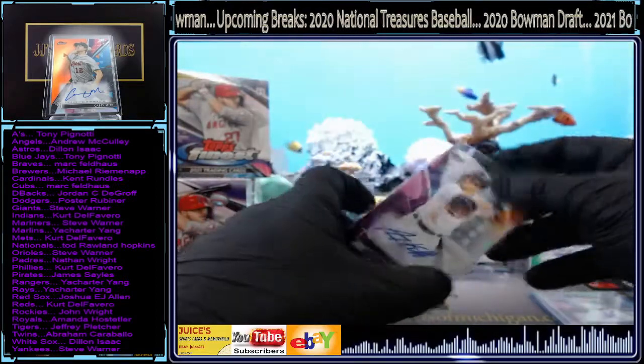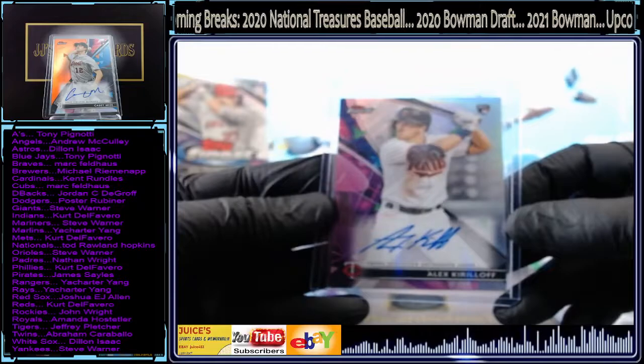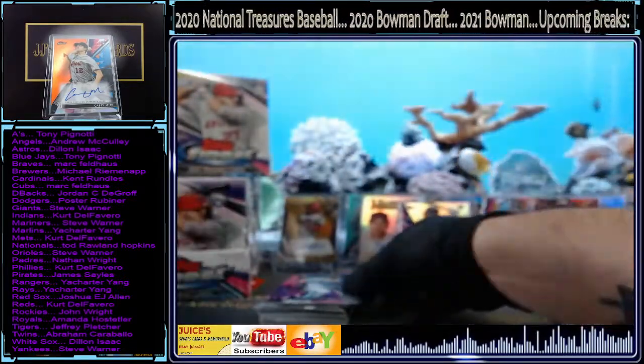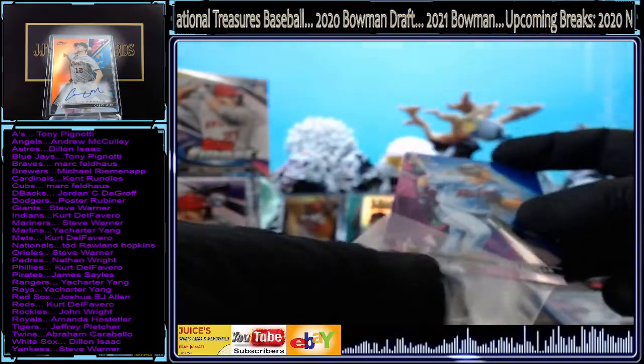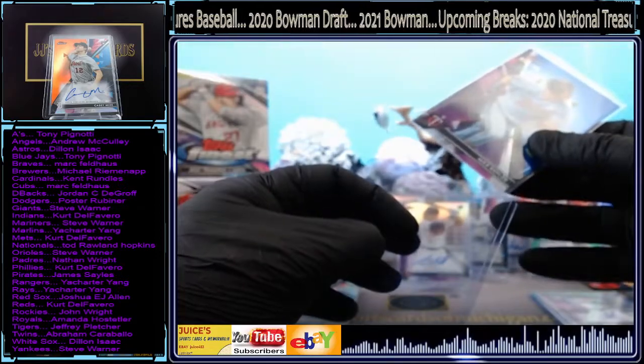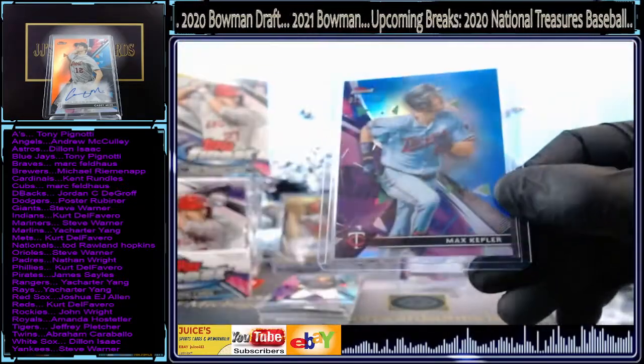Abraham. Alex Kirilloff. There's a good rookie auto right there. And we'll follow that up. Going to the Twins again. Kepler 150. So Abraham just doubled up. Kepler 150. There we go.